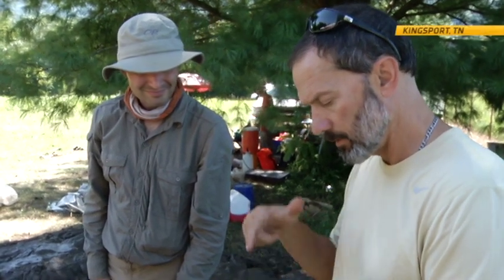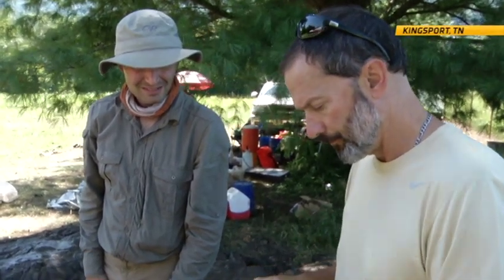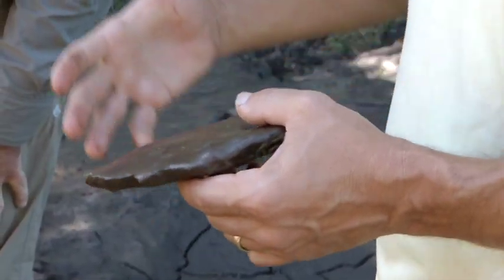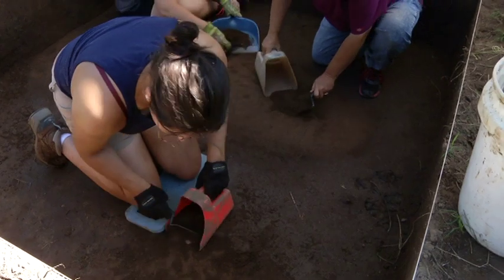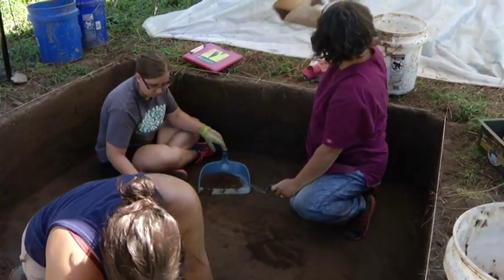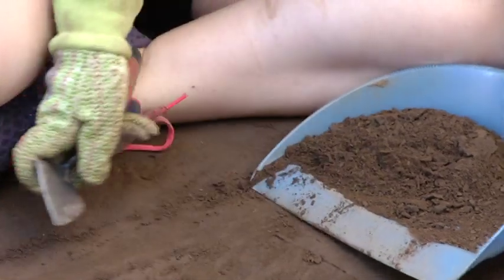About once a year, Dr. Jay Franklin of East Tennessee State University invites students to go back in time. Just before and just after European contact is mostly what we're interested in. A little over 30 centimeters down, there are remnants from the 1500s.